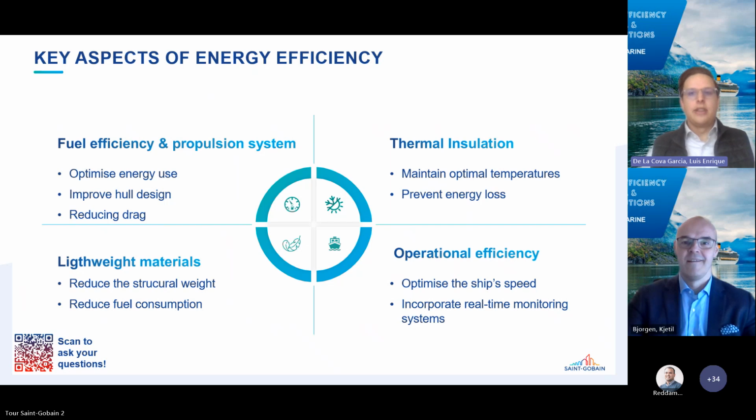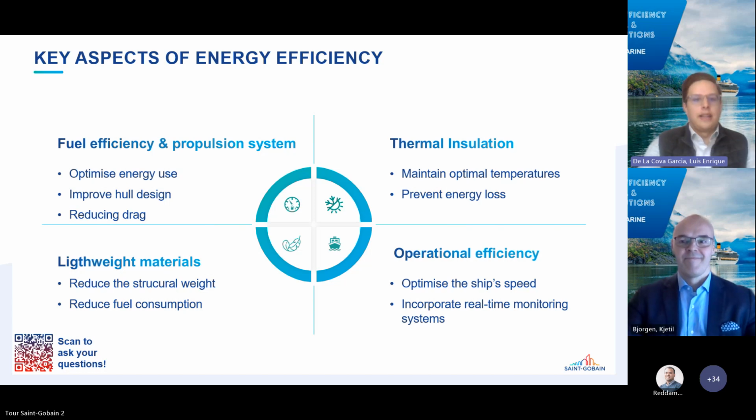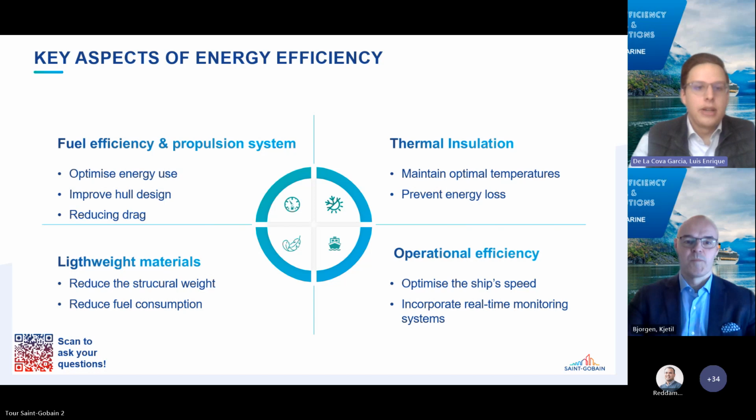Now, some key aspects of energy efficiency and what it means for us. Fuel efficiency and propulsion systems. It's quite crucial to optimize the energy use of the vessel on board, as well as improving the hull design and reducing the drag. Regarding thermal insulation, it's crucial to tackle passenger comfort by maintaining optimal temperatures on board, as well as prevent energy loss. We will get more into detail about this later on during the webinar, as well as another pillar important for us, the lightweight materials that reduce the structural weight and reduce the fuel consumption. Lastly, but not least, we have operational efficiency, which is to optimize the ship's speed and incorporate real-time monitoring systems.